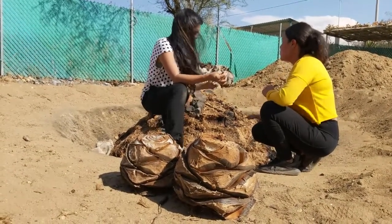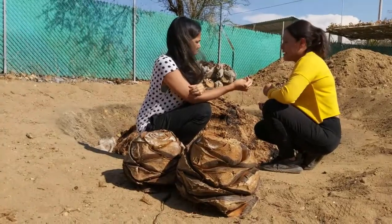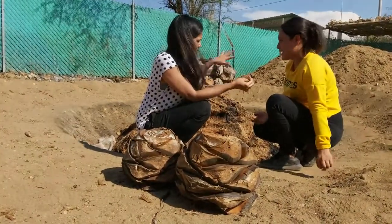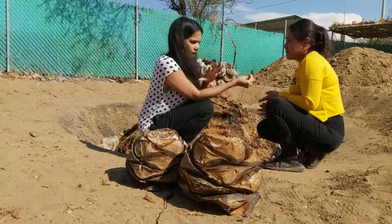And then we put all the agaves, making a mountain. And then we cover with a plastic. And then we put all the sand on that. How many days does this take place? This is a process that takes between 5 days and 8 days.